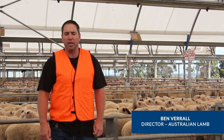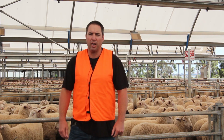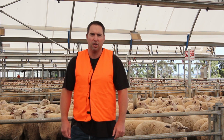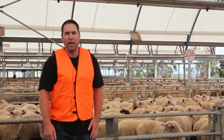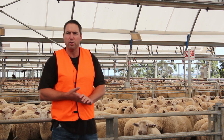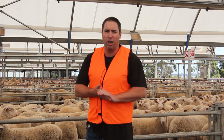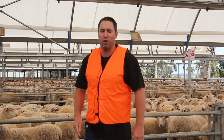Working conditions we find under the covers is fantastic for our workforce and the stock in regards to temperature. As I mentioned earlier, in regards to wind moving through, to be able to cool everyone down and keep everyone in a comfortable position. Highly recommend this product for anyone looking for shelter.